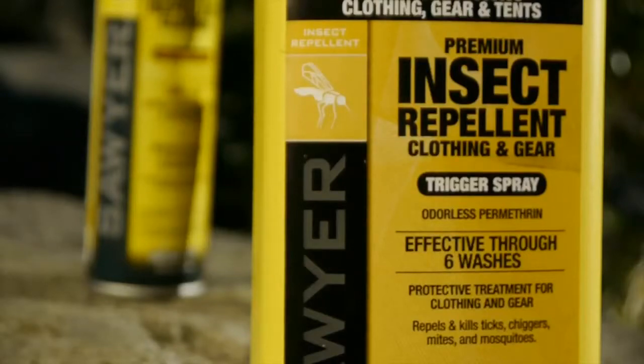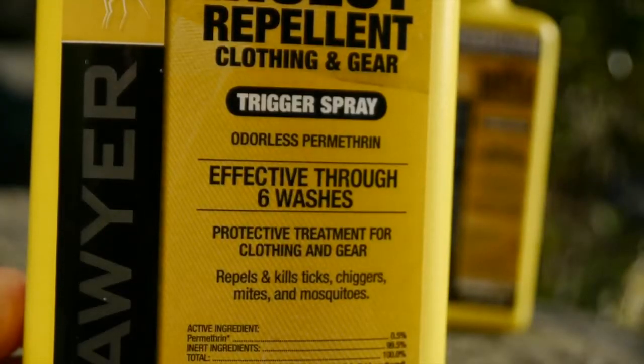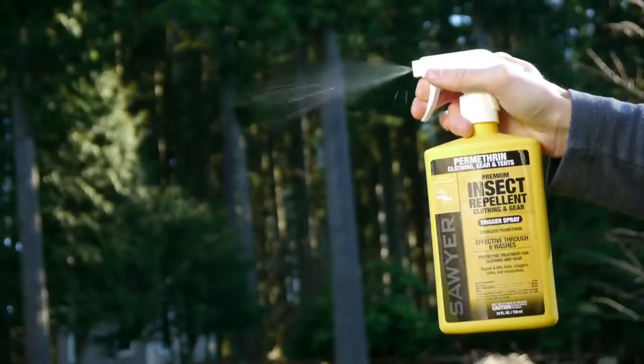Permethrin is a synthetic version of naturally occurring permethrin, which comes from the chrysanthemum flower. It repels and kills mosquitoes, ticks, chiggers, biting flies, and over 55 other kinds of insects. Clear permethrin is completely odorless and invisible after it's dry. It's just as effective as using 100% DEET, and one application can last up to 42 days of outdoor exposure or through 6 washings.